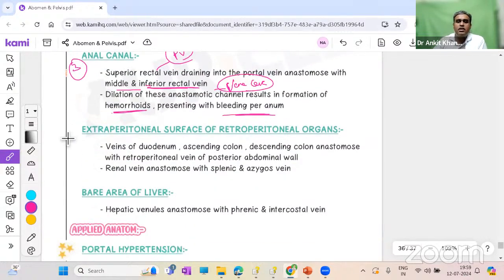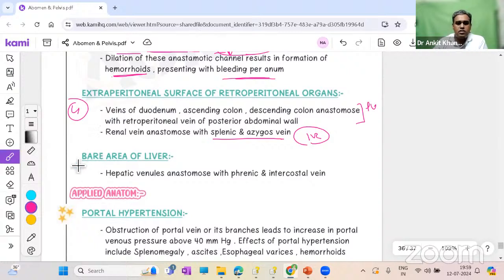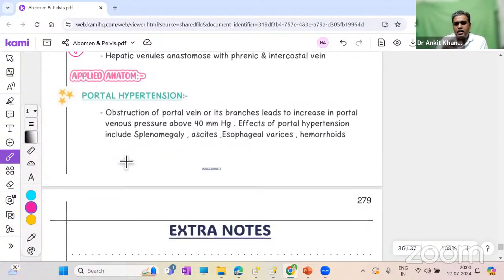Then there's the extraperitoneal surface, or retroperitoneal. Behind the viscera, in the viscera we have the portal vein. Behind the viscera we have the posterior abdominal wall. What happens is, again, the portal veins from here and these veins which are of IVC are going to anastomose. And finally, you have the bare area of the liver also, which can give rise to collaterals. So bleeding can occur over here. Applied anatomy, needless to say, we are discussing portal hypertension only. So just write about portal hypertension.